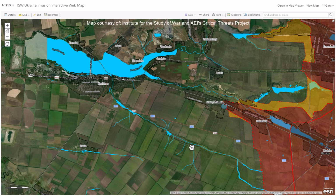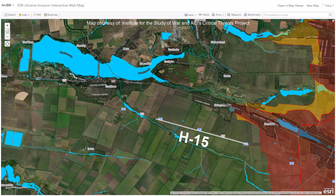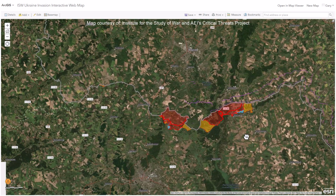Since the last update, it doesn't appear that Russian forces are using the H-15, but rather conducting a frontal assault and fighting their way into Kharkov. Now let's move up north to the Kharkiv region for a look at the Ukrainian defense of Lipsy.